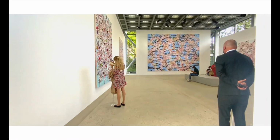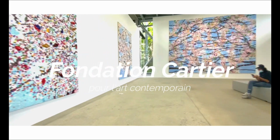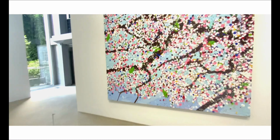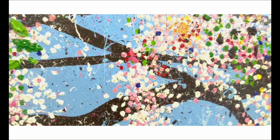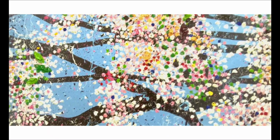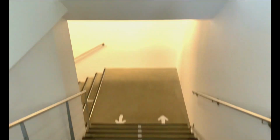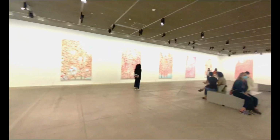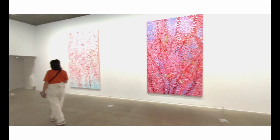So let's go first to La Fondation Quartier pour l'art contemporain. For the first time ever in France, we're finally going to discover Damien Hirst's Cherry Blossoms. It's a series of monumental canvases that transports us to a colorful and luminous floral landscape. And we can find it in this building made by Jean Nouvel, one of the most well-known architects here in France. All in all, it's showing 30 paintings in this series, which will only last until January 2, 2022. I think you still have time if you're interested in going to the Fondation Quartier.